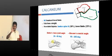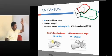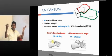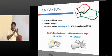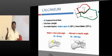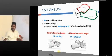So, Bohler angle is 20 to 40, usually they are small, 20 to 40. If any fracture happens, this angle will become reduced further, 10, 5 like that. And normally the Gissane angle is more, 105. In fracture of calcaneum, that angle will further increase, 120, 130 like that. Okay, Gissane angle is increasing in calcaneal fracture, whereas Bohler angle will decrease in calcaneal fracture.